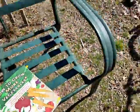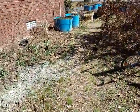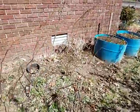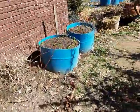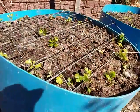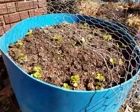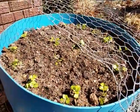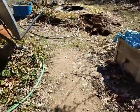So let's go over to the front yard. I put out some of our lettuce starts. There's our raspberry patch. It needs a little attention. And we put out some celery yesterday. We got red celery and some green celery. We'll see how that does. We have not grown celery before very well.